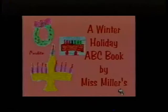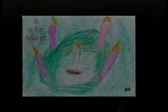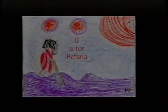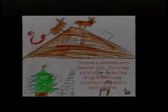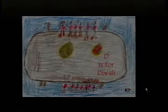Okay, it looks like we're ready to go. This is a Winter Holiday ABC book by Miss Miller's second grade class. And it just goes through the alphabet. A is for apple. We tried to capture many of the holiday traditions, not just from Christmas, but from other ones as well. And one nice feature about this is that we're able to take these pictures and put them onto the website, so the parents can see this same HyperStudio project at home through their website.